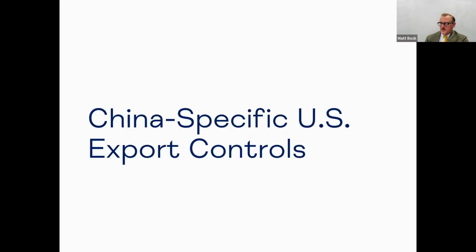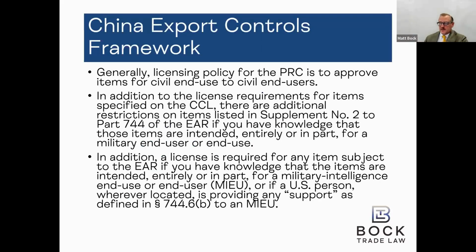And I know we're short on time, so switching to more China-specific issues, despite how it may seem in the news, there's still a policy of approving most licenses for exports to China, assuming you can demonstrate that the export is for civil end use, right? The U.S. government is very wary of sharing controlled information or technology or hardware with anyone associated with the PRC government, or particularly the military branch of the PRC government. But so long as you can show civil end use, most license applications are granted.